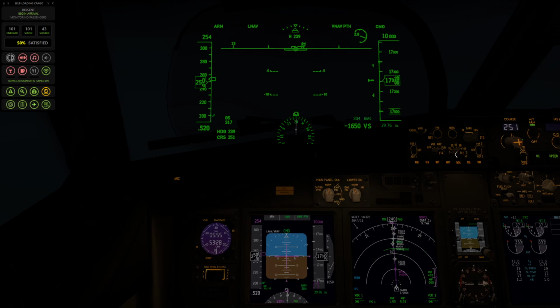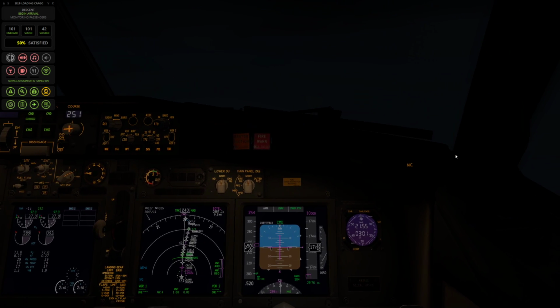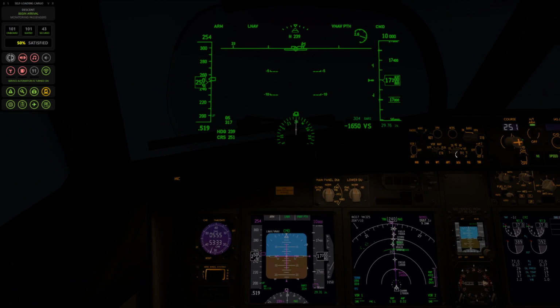We have some terrain just off to our right over here. Altimeter setting. Check.